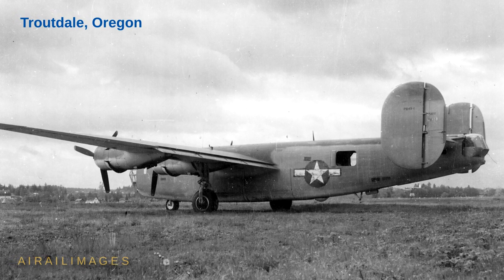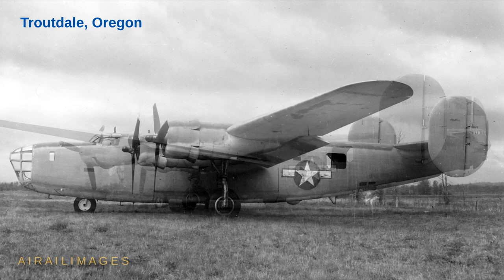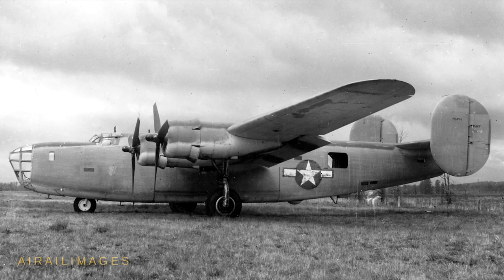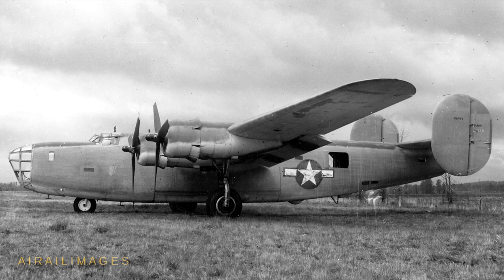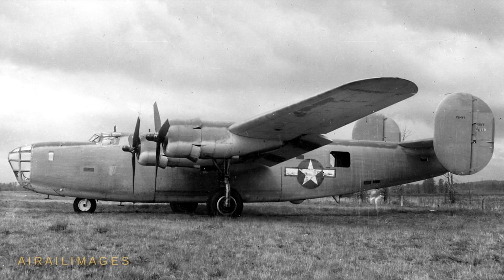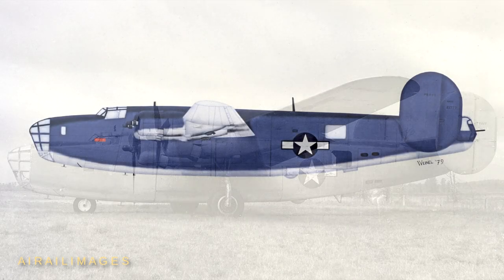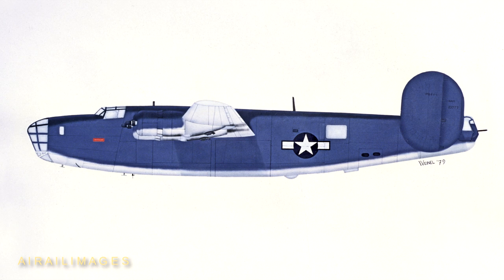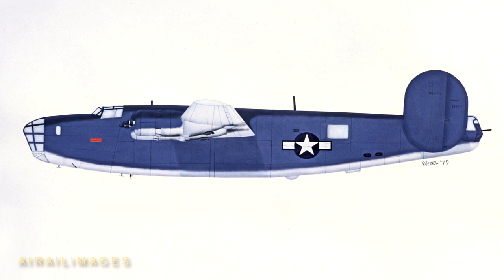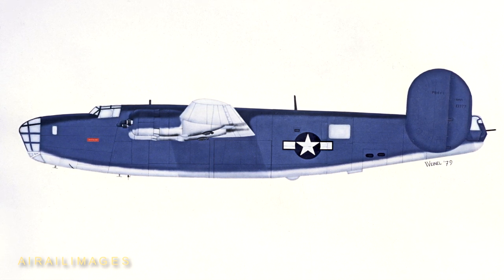Here's a different Navy PB4Y-1 with its version of triple-tone camouflage. Sold to a civilian owner, this Liberator was photographed at Troutdale, Oregon around 1950 or 51. This color profile of the Troutdale 4Y-1 was made by Tom Weinel, a former F-8 Crusader pilot with considerable artistic and modeling skills.